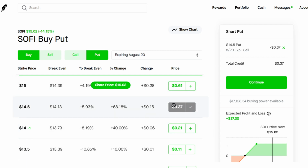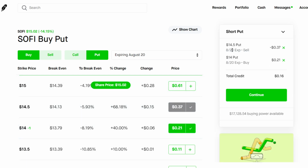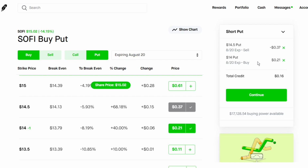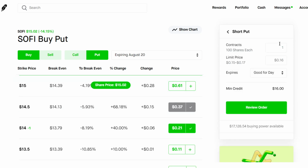And remember, we're going to be buying and selling puts. So this is what our strategy is going to look like. We're selling the 14.50 strike and buying the 14. This should not say short put. Robinhood is probably glitching. Just ignore that. The strikes look nice, as well as the buy and sell correct, and we'll receive a total credit of $16. So this is going to provide a really nice return.